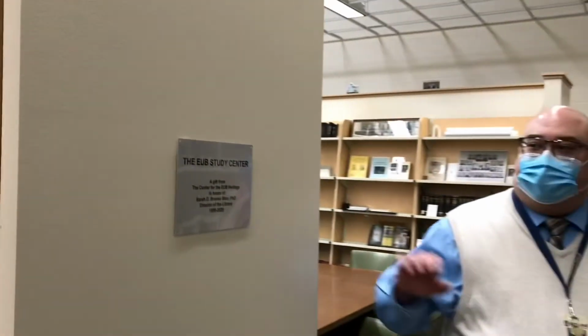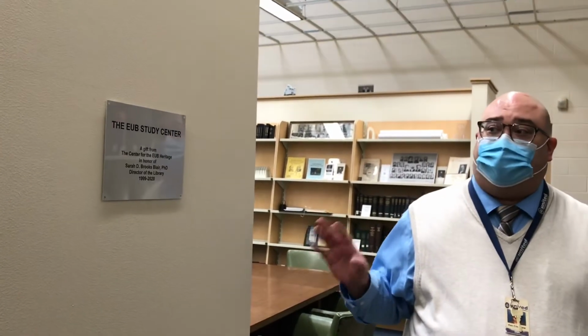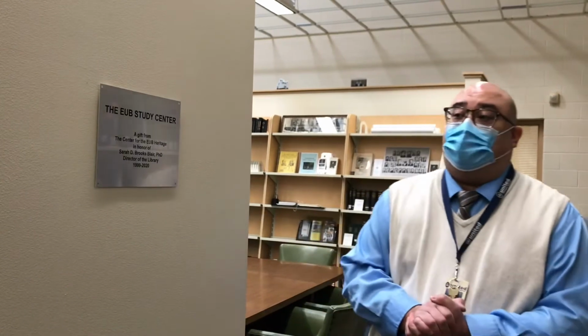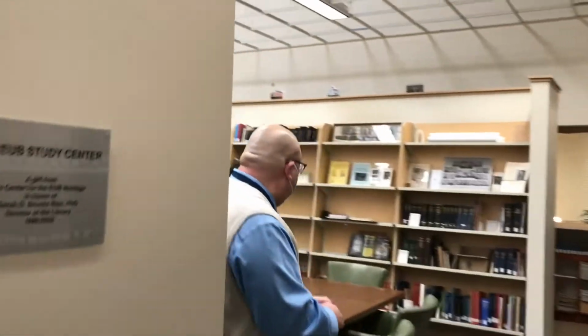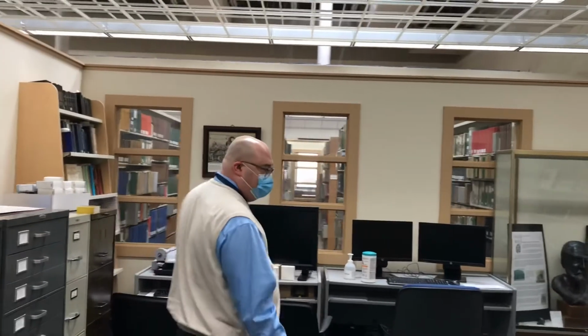And here we have the EUB Study Center. This room was just recently dedicated as of last October to Dr. Sarah Blair. Dr. Blair was our former library director who just retired in June of 2020. The EUB Study Center also serves as a meeting place during the doctoral intensive weeks for focus groups to meet in.